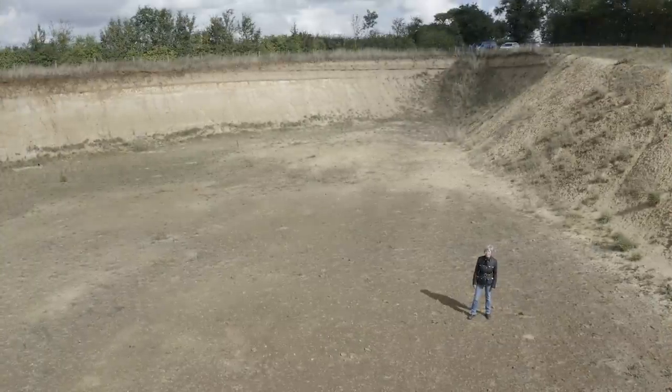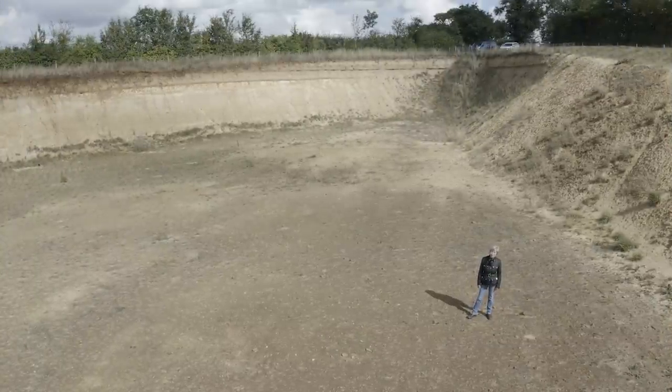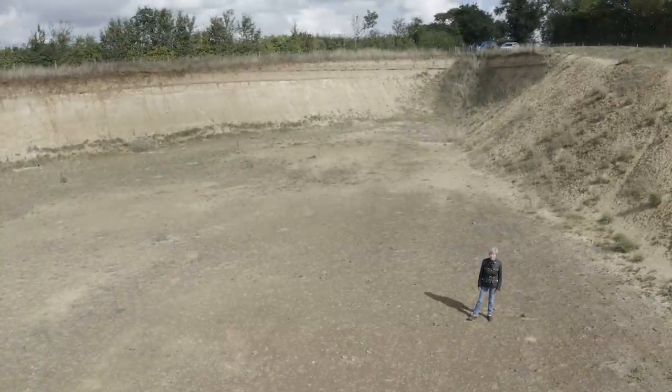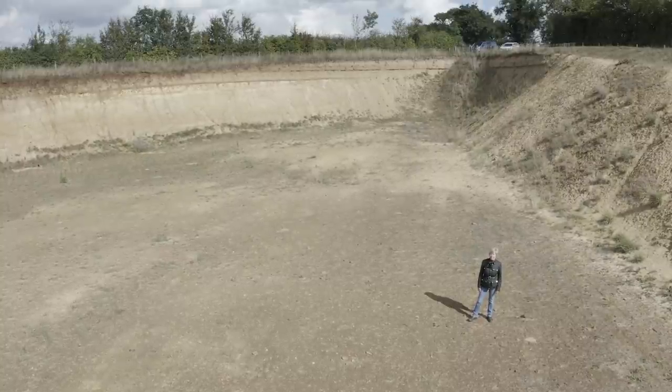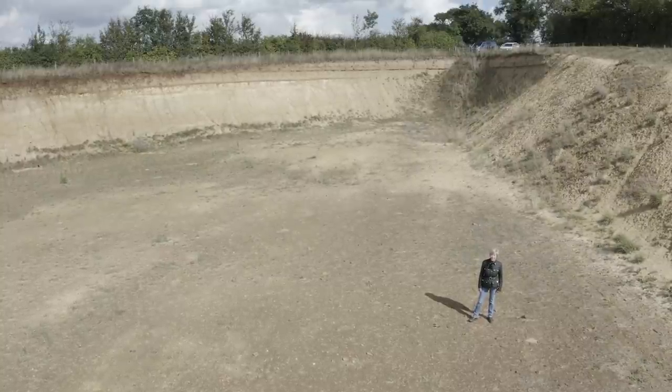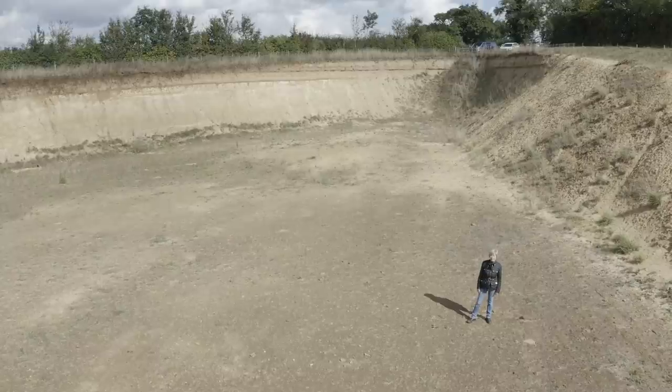We've travelled a few miles down the road from Worcestershire to Oxfordshire to see Smith's Dunstew Quarry and this really impressive restoration project at the Horsehay West Nature Reserve.